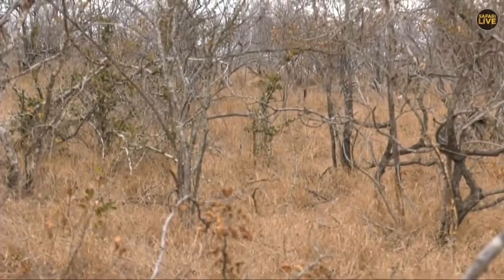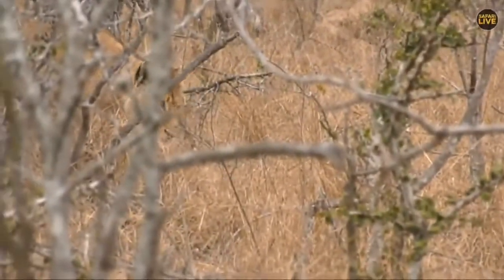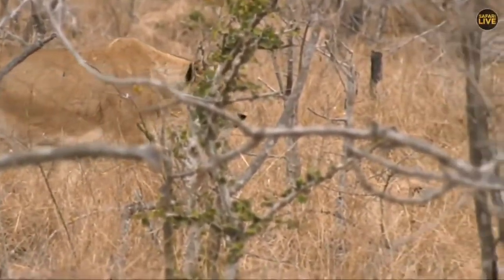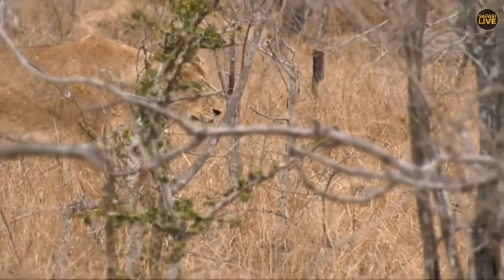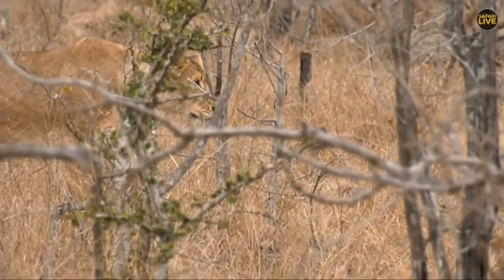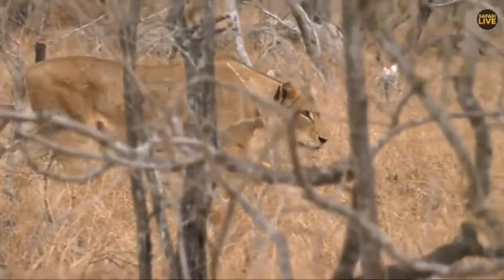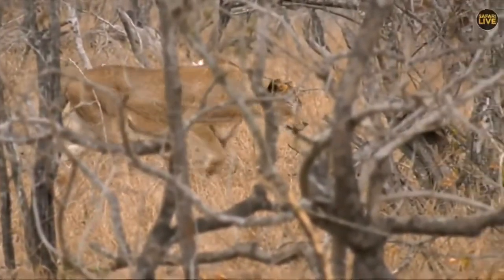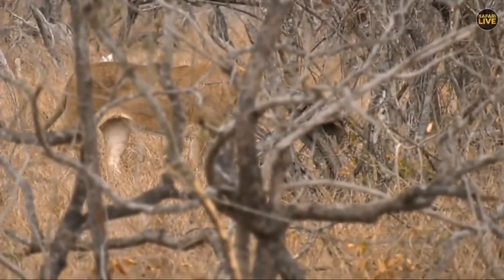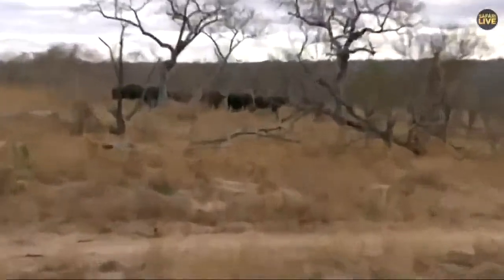Thomas, yes, the lions look hungry, but not very hungry. You can see another one is trying to take a position, stalking from the northern side. So these lions at this stage have closed all the corners. Some are on the southern side of the buffaloes and one is on the northern side, whereas one is right on the front.